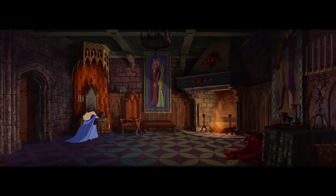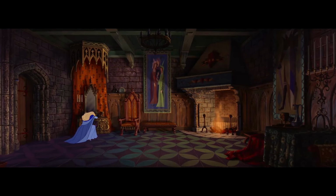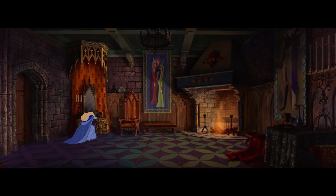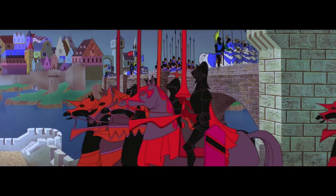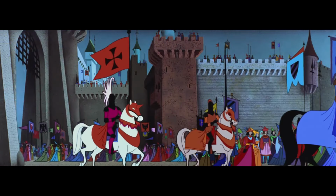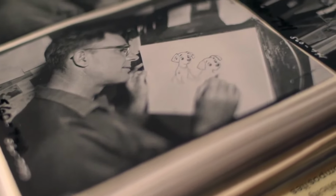The background has tapestries that look hand-woven and stitched. The way the chandelier and candelabra are painted suggests that they're made of different metals. And every stone on the wall was uniquely painted to make them all look different. It took a team of over 600 artists to create Sleeping Beauty, but when the film failed to make a profit on its $6 million budget, the animation department went through massive layoffs, leaving 101 Dalmatians with only half the artists the studio once had.